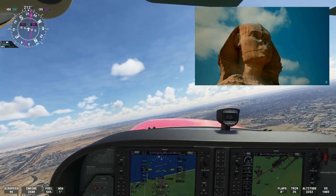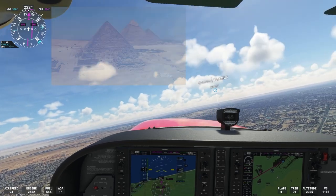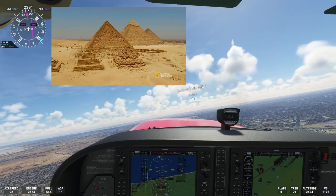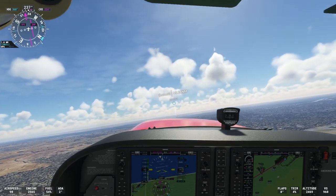The third of the Giza pyramids is considerably smaller than the first two, and it was built by the Pharaoh Menkaure around 2490 BCE. The Giza site is at the edge of the western desert, and it's on the west side of the Nile River near the city of Giza.